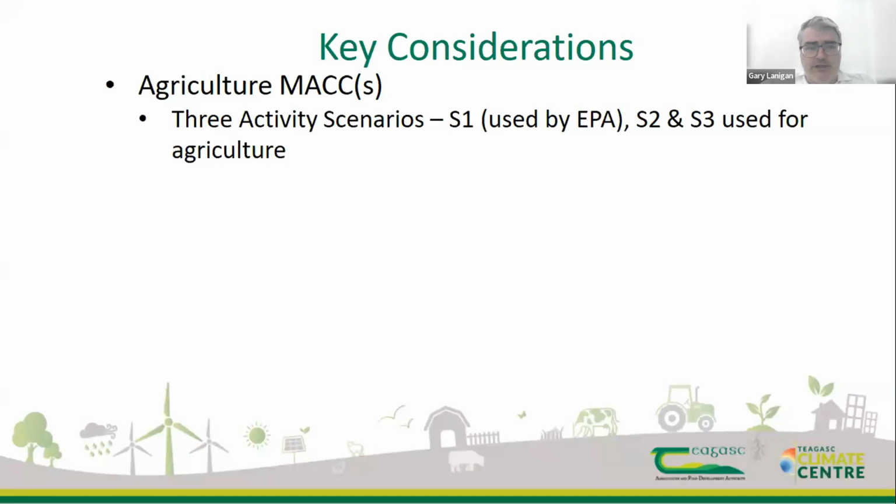So in terms of key considerations, in the MACC, we've looked at 3 activity scenarios. So we've looked at a range of different animal numbers, and I'll come on to this in a second. The main scenario we look at is what we call S1, scenario 1, and that's the business as usual scenario. This is used by the EPA, for example, in their projections of where agricultural emissions will be by 2030. And then we also have an S2, which is a lower activity scenario, and S3, which is a stretch target, a higher activity scenario for agriculture.